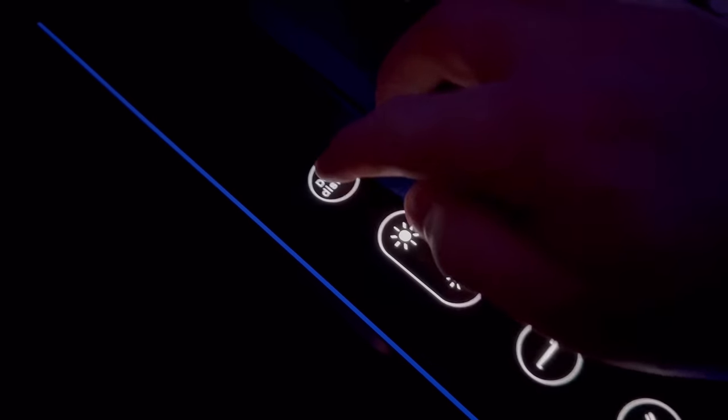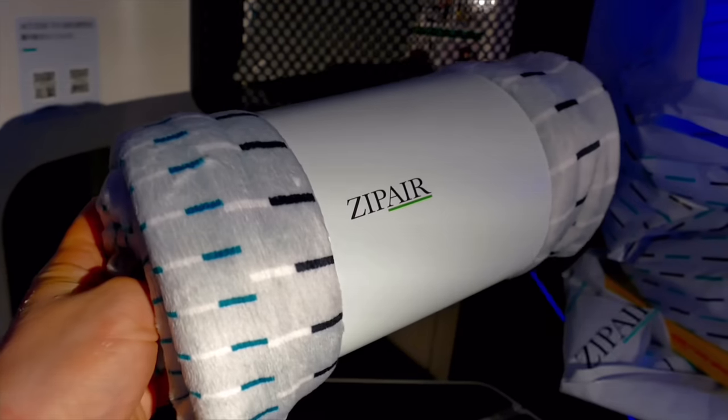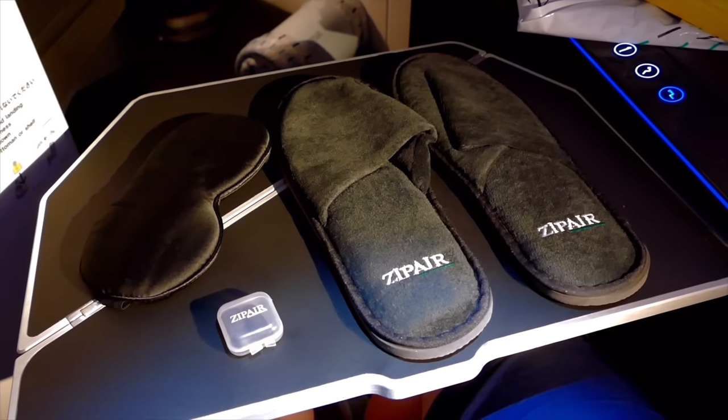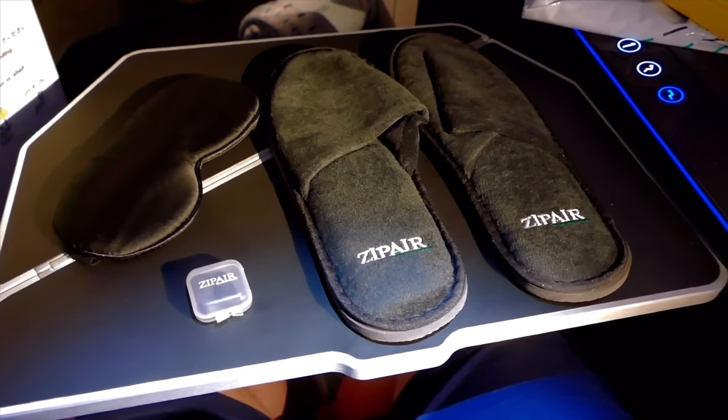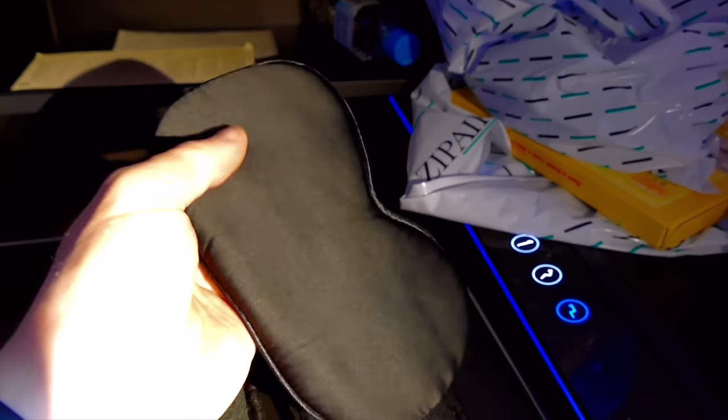My bundle included a sleeping kit with amenities, and I've got to be honest, I was not expecting much, but this blanket is surprisingly thick and heavy. The slippers are genuinely comfortable. I took them home with me and still wear them. And it also includes a very soft eye mask. I was expecting something really paper thin and naff, but this really exceeded expectations.